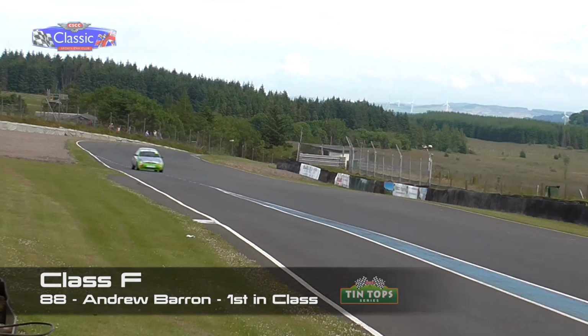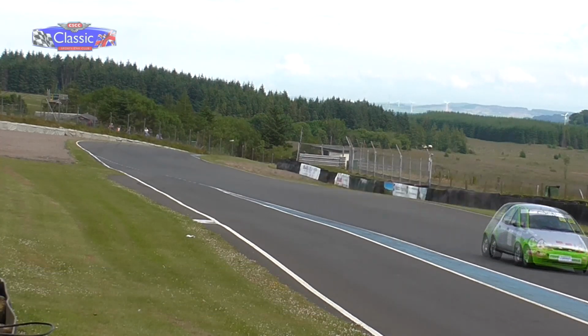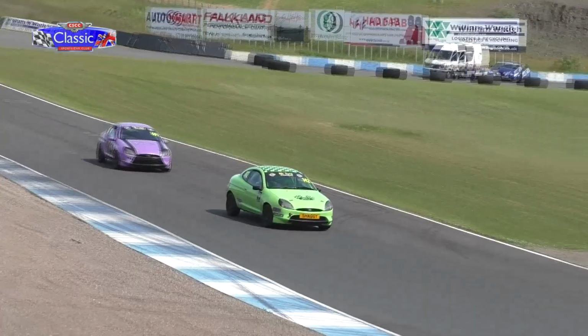I used to have one of them when I first passed my driving test. I had loads of fun in a Ford car, so Andrew out there on the track, probably having just as much fun.